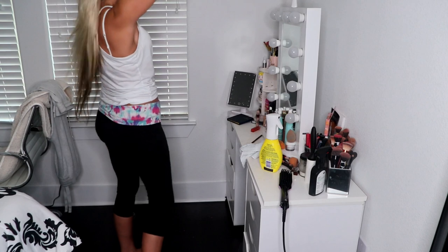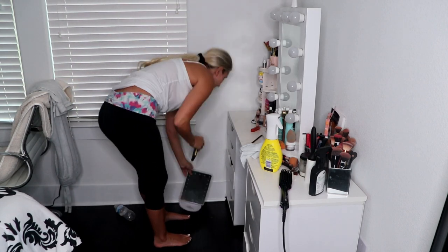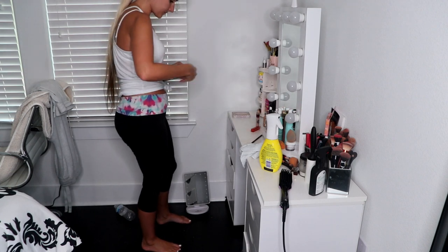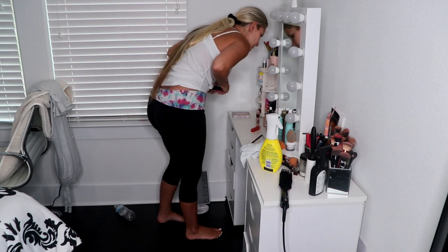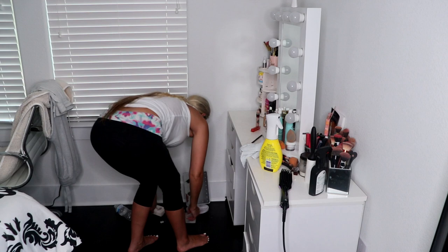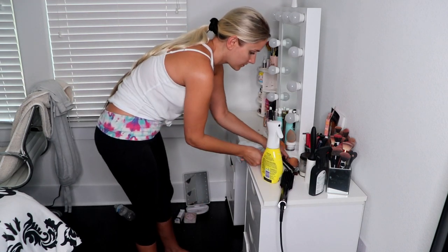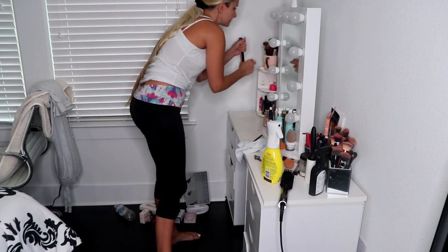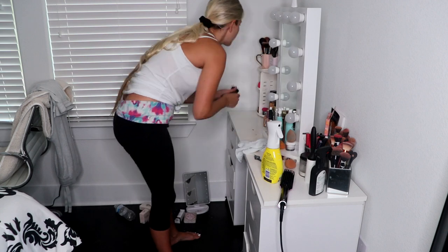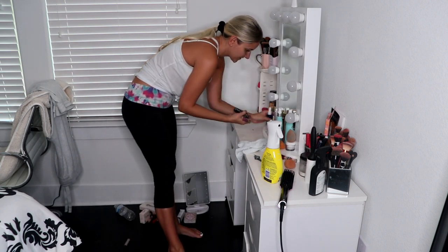So now I'm gonna start cleaning off my makeup desk, which I don't do often. I do straighten it up often and try to clear off some of the clutter, but I don't wipe it down a lot. It just gets so messy every day. I feel like it's almost pointless because I know I'm gonna make a mess on it as soon as I'm done cleaning it. But I went ahead and cleaned it off today because it was looking pretty bad. I'm going to give you a close-up shot of that in a few minutes and you're going to see it's covered in makeup. It looks disgusting.